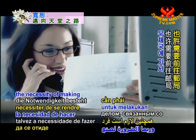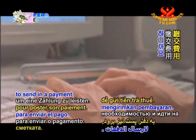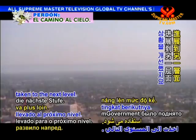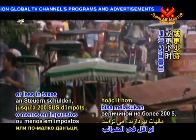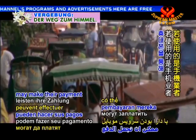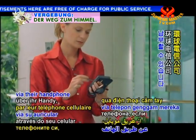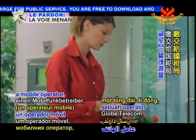Paying one's annual income taxes can be a bit of a chore, with much paperwork involved and perhaps the necessity of making a visit to the post office to send in a payment. In the Philippines, mGovernment has been taken to the next level. Those owing approximately $200 or less in taxes may make their payment to the Bureau of Internal Revenue via their handphone if they have Globe Telecom, a mobile operator, as a provider.